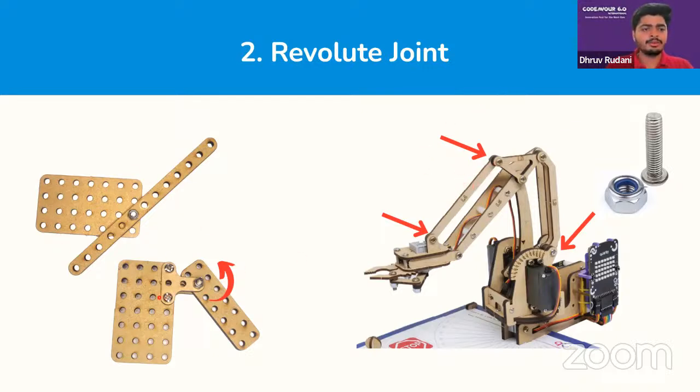Here are more examples of how you can make this using the creators kit. And remember that you use a lock nut with your nut and bolt, right? So that your revolute joint doesn't get loose. For example, if you are using a normal nut, what happens when your robot is functioning, or when your mechanism is in function, is that the normal nut will become loose, right? So always use a lock nut where you want to apply a revolute joint. This will be helpful for you, and your joint won't loosen at any point of time.